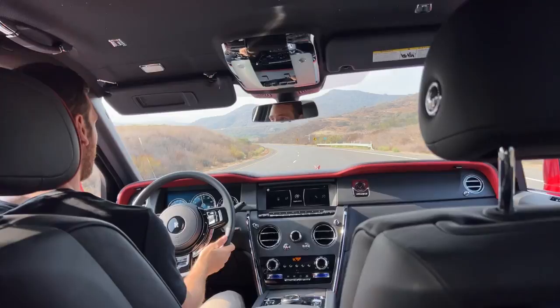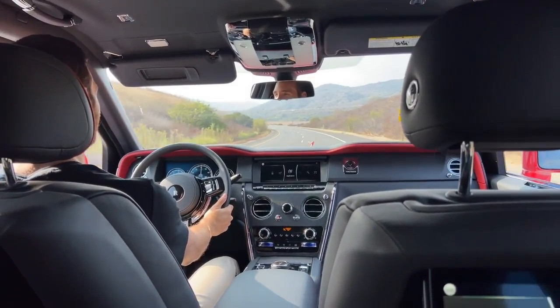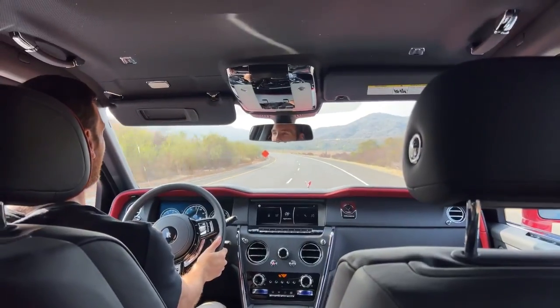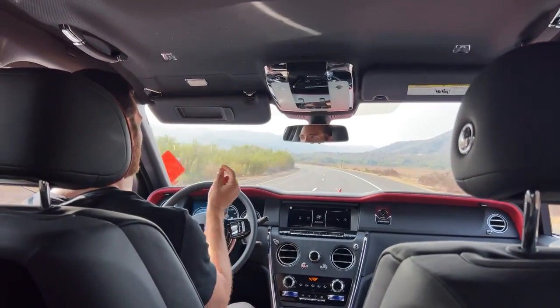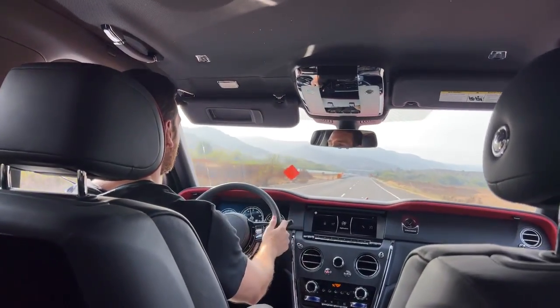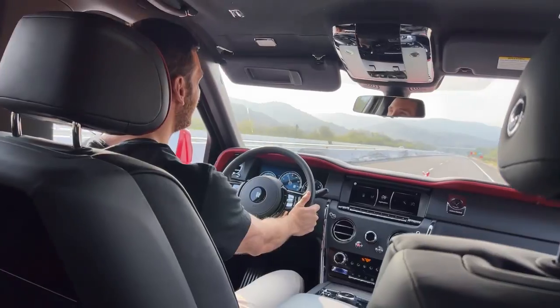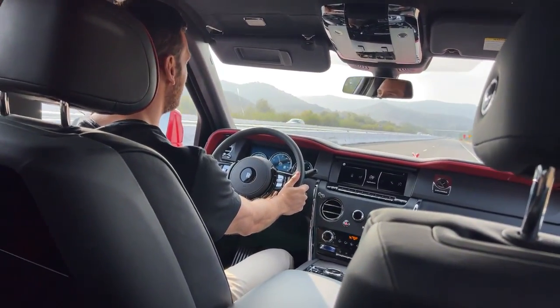Yeah, 563 horsepower, they said. Floor it when you get a chance. Oh yeah. And that's the only time you're going to hear that V12, if you absolutely floor it in low range mode. Otherwise, it just kind of blends in the background. That's crazy. But it's pretty quick, right? Yeah. And that's a mid-range blast.